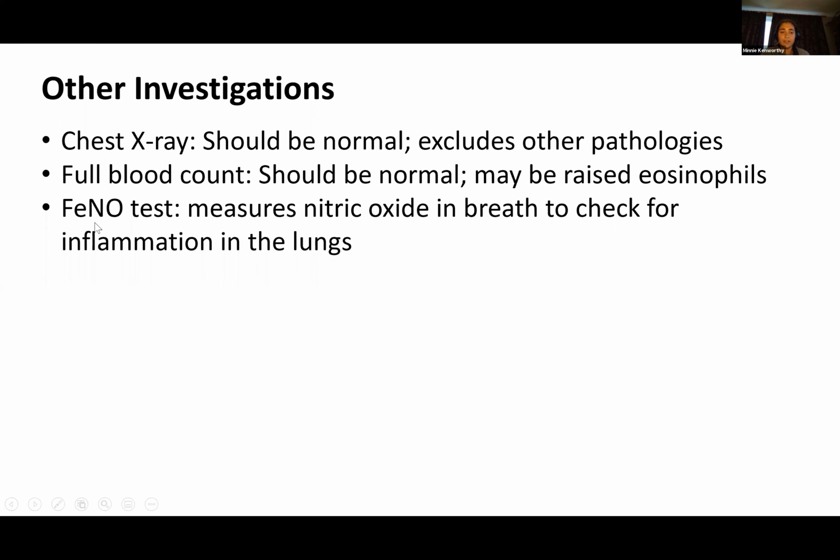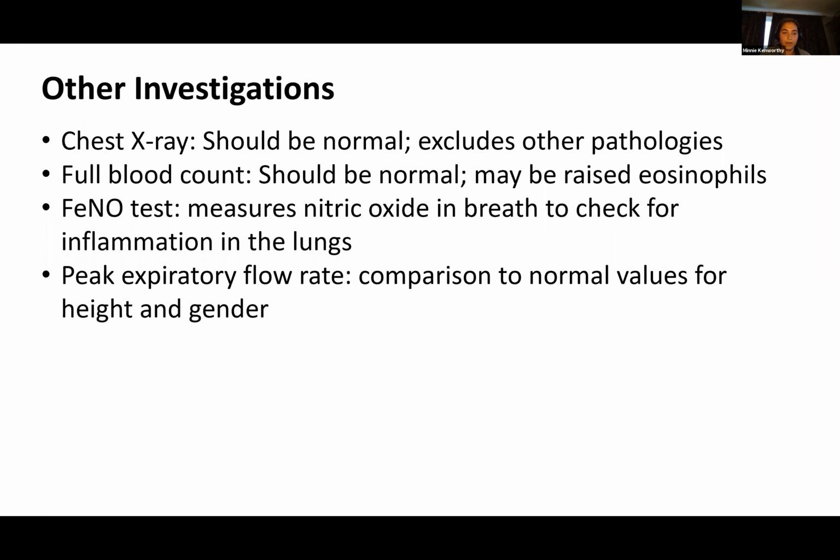So the pheno test, this is a new test that I recently came across, and it actually measures the inflammation in the lungs. And see, this is something that happens in medicine all the time. This isn't something I was taught in my first few years. This is something that's come out quite recently. So medicine's always changing, updating. So it's really important to keep checking the guidelines and keep track of what's going on in terms of management.